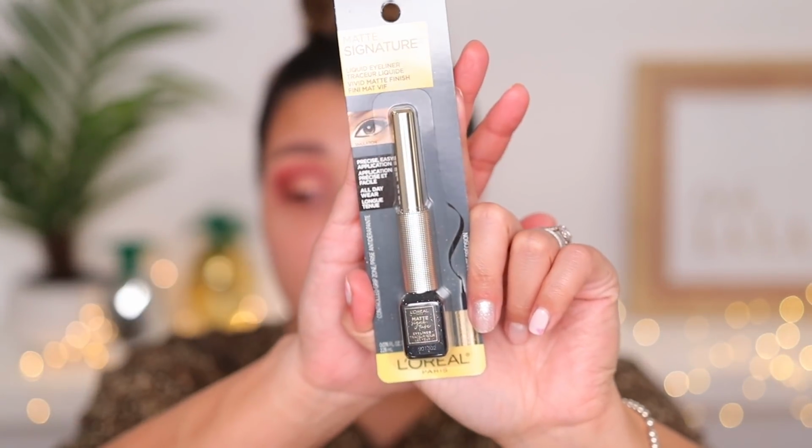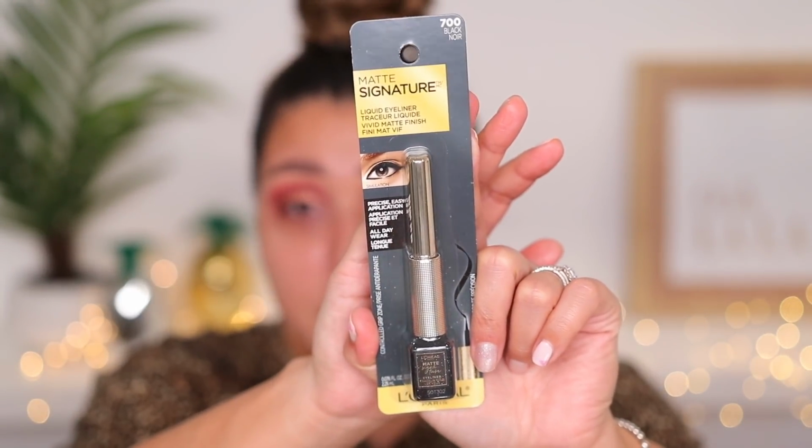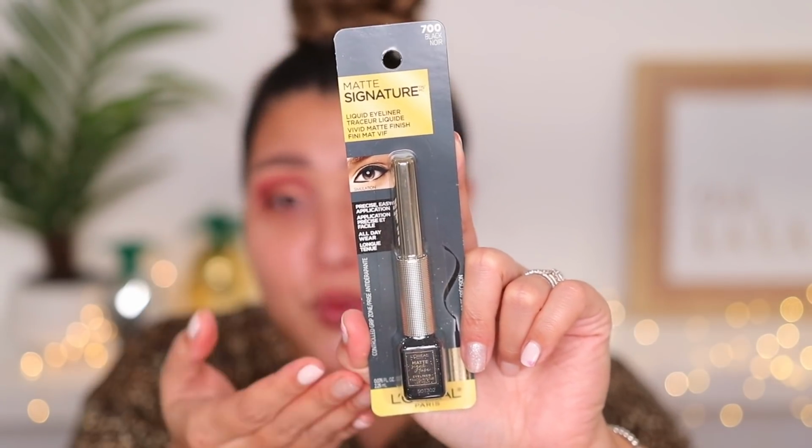If you guys see my last Get Ready With Me, all those products were so good and all of them were affordable. I was amazed by so many. I was very, very happy. So I found this at Walmart, and this is the Matte Signature Liquid Eyeliner from L'Oreal. I love the bottle. I personally have never used this in my whole entire life. I think it looks really cute, almost like one of those old school calligraphy pens that you dip your brush in. So I thought it was really pretty packaging. Hopefully it works well. Plus, I love a good matte eyeliner.